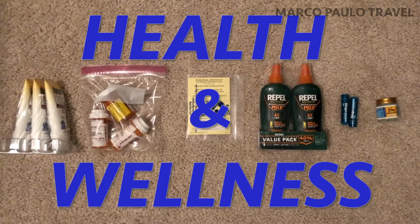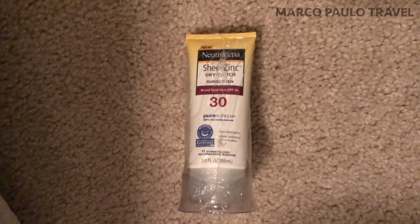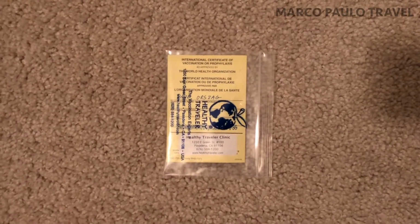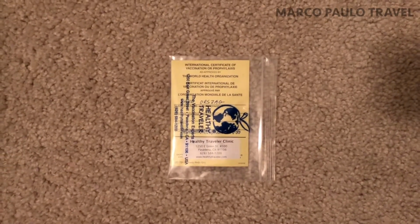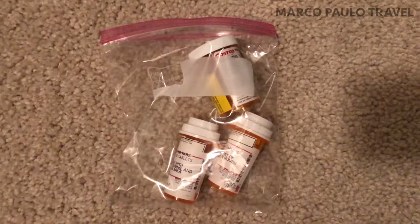Now, onto health and wellness. First thing we'll start with, I am white, pasty white. My Eastern European skin does not abide with the sun. This is my yellow fever vaccine. If you are traveling specifically in Central and South America, some countries require that you have this on you at all times to enter. Bring it.